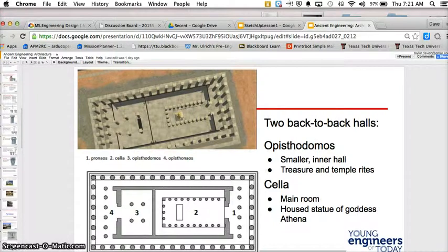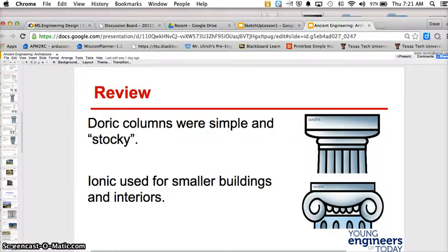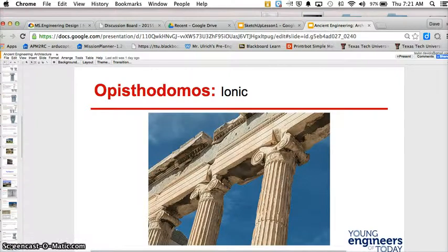Made up of two back-to-back halls, as you can see here. Now, the columns of these two rooms, as a review: Doric columns were simple and stocky. Ionic were used for smaller buildings and interiors. There's also Corinthian, developed by Greeks, but actually used more by Romans. This is Doric here, Ionic on the inside.